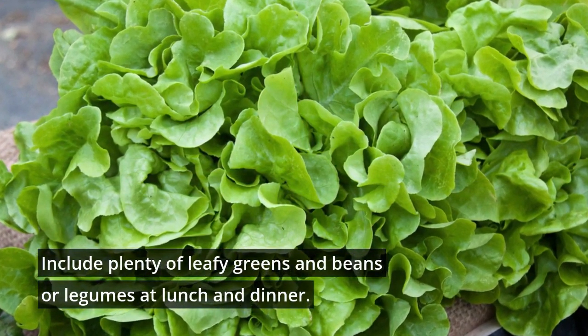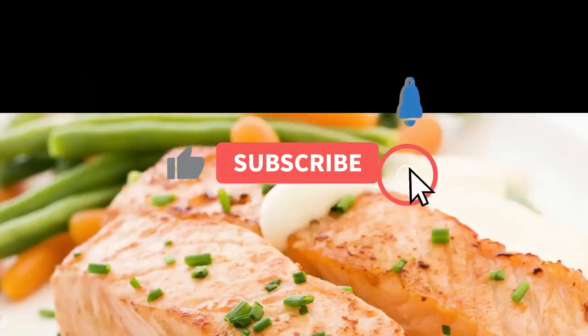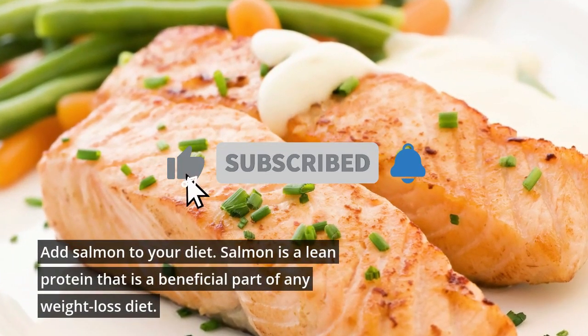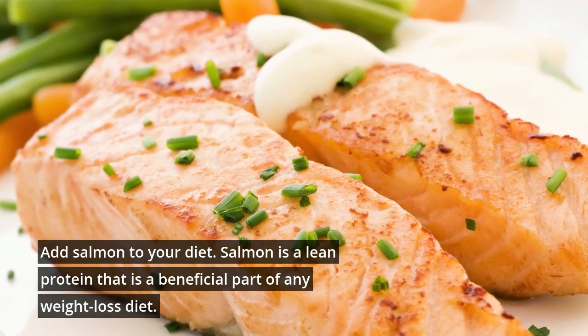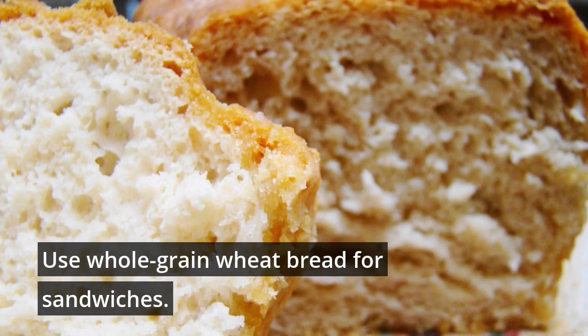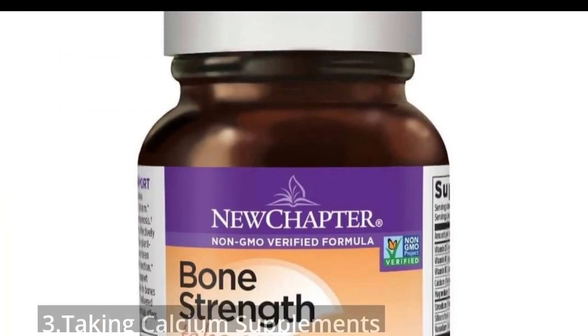Sprinkle chia seeds on yogurts or cereals. Include plenty of leafy greens and beans or legumes at lunch and dinner. Add salmon to your diet. Salmon is a lean protein that is a beneficial part of any weight loss diet. Use whole grain wheat bread for sandwiches.